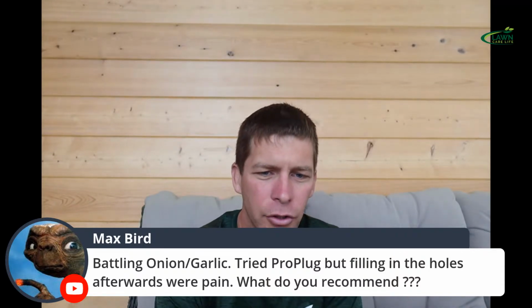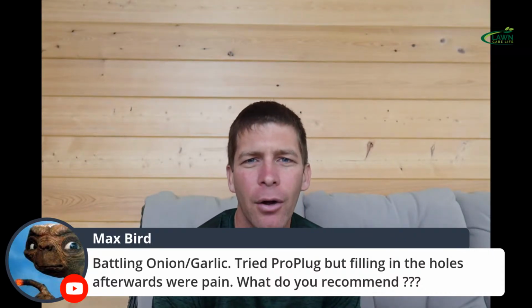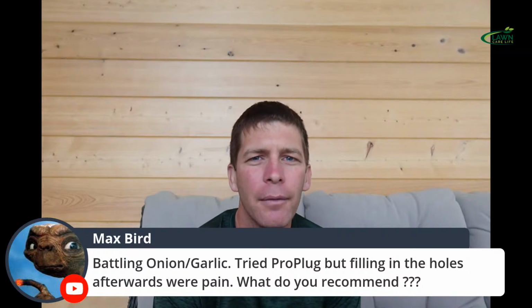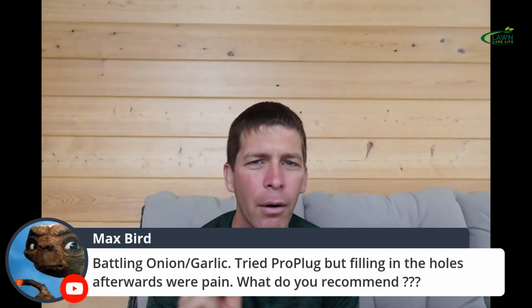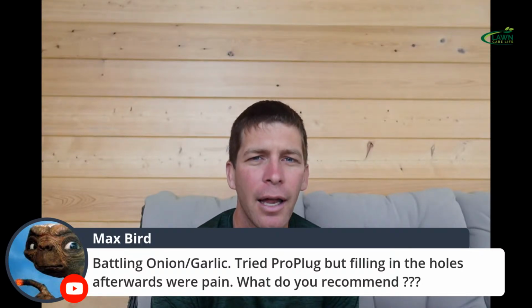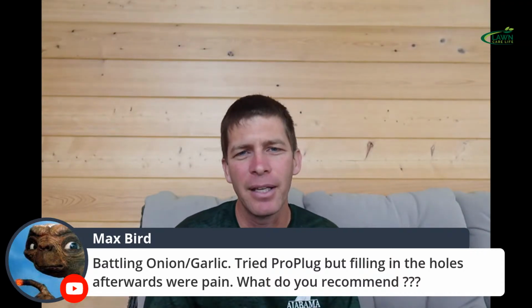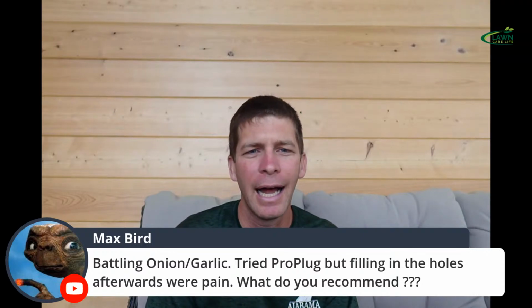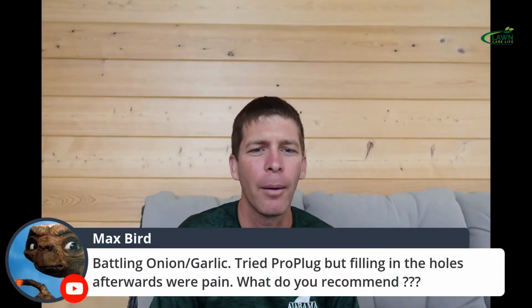Battling onions and garlic. Tried Pro Plugger, but filling in the holes afterwards was a pain. What do you recommend? We use Blindside on those, and it works great. Metsulfuron is in Blindside, but you can just get straight Metsulfuron. It works great too. But with the Blindside, if you can do it a little bit earlier, like when you first start seeing the onions in November, and do it in December, then by this time of year they're really starting to wilt. And the idea is when you mow them, most of them don't come back, and the following year most of them don't come back.